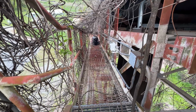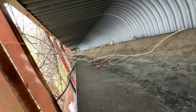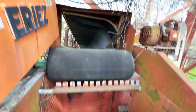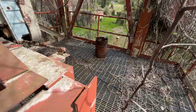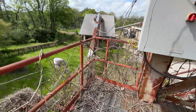Yep, you got bigger balls than me, I think, officially. So whatever this was, dumped down into that. We're all the way at the top. Got a little fire up here. Freaking dope.